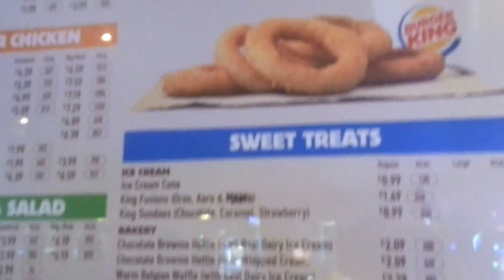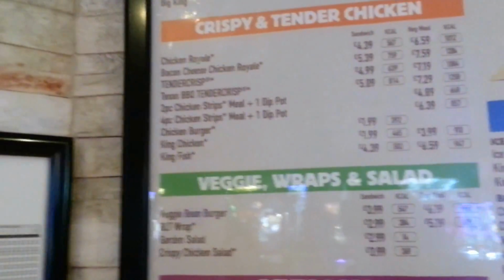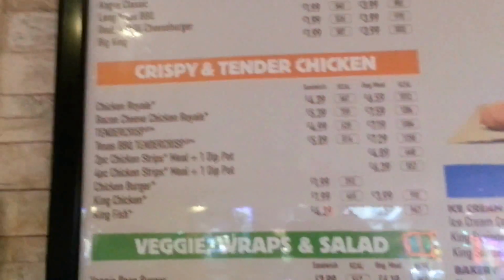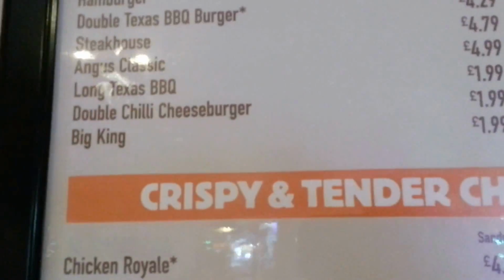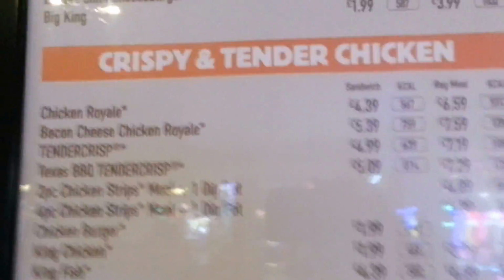But they don't do the 99p menu, and you can't use any offers on your Burger King app either, which is a bit of a shame, but to be expected really. There's a few good deals there. Big King, not bad, $1.99.